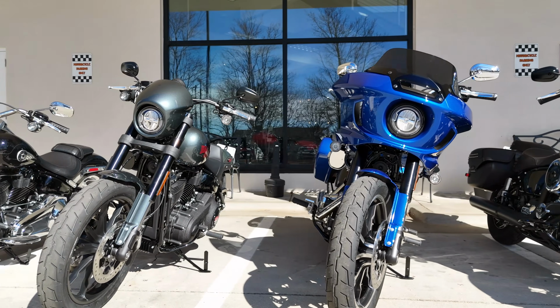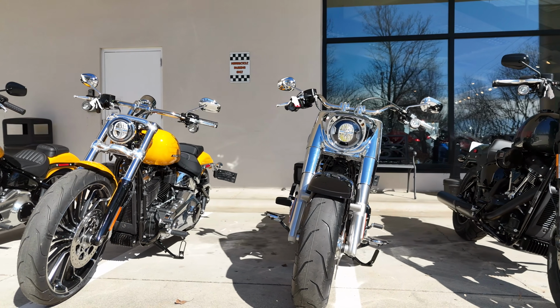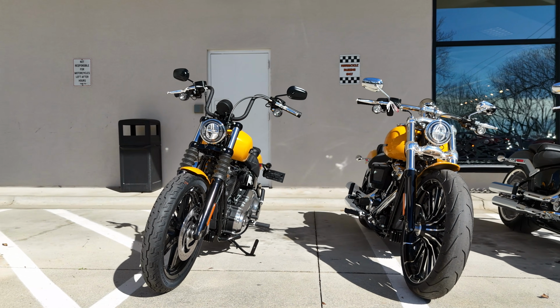All 6 Softails are going to be an absolute blast to rip or cruise wherever you want, but hopefully this brief introduction makes it a little bit easier to pick each model out.